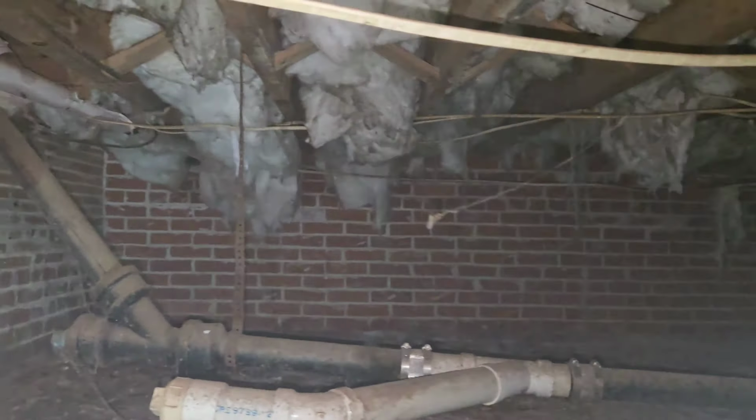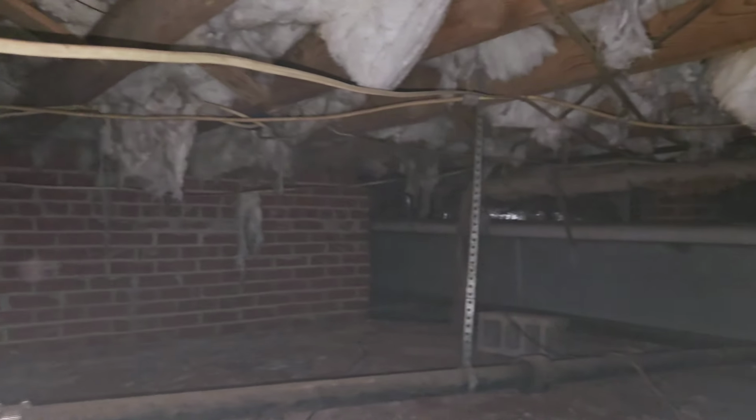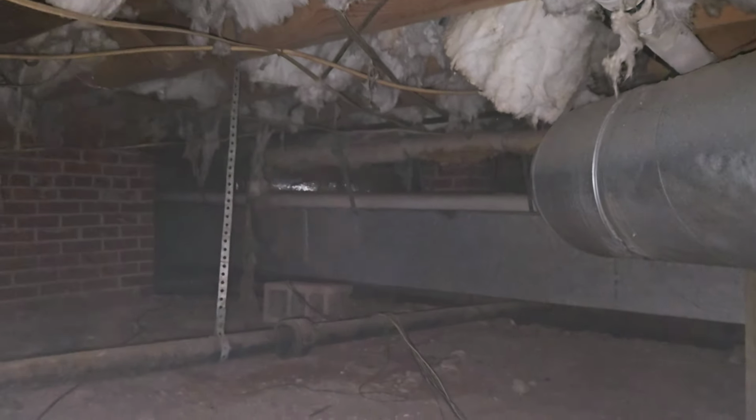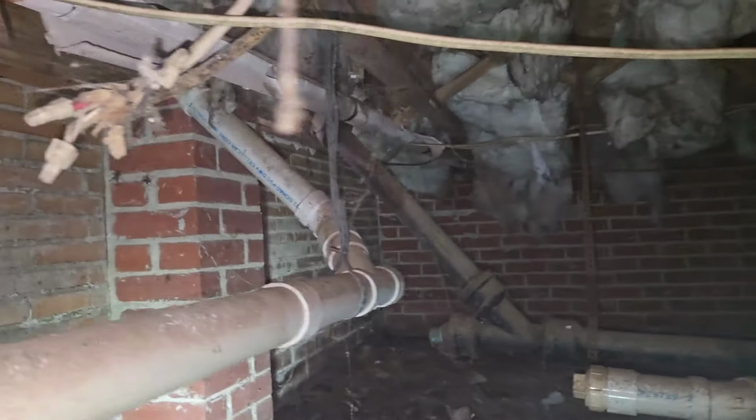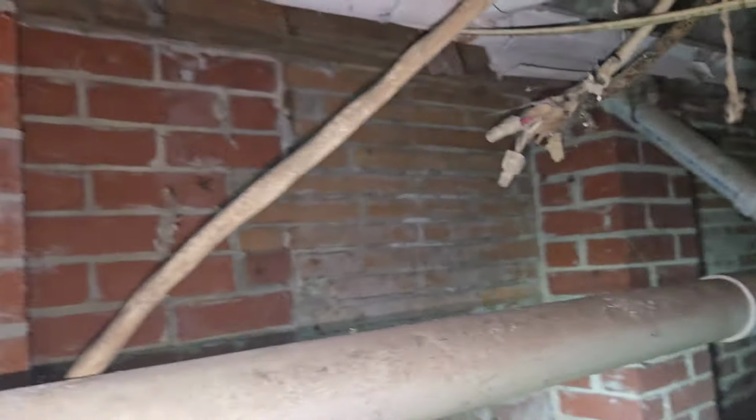Yeah, so there hasn't been a moisture barrier in this crawl space probably ever. See the insulation just... I'm telling you, this house, it's... Well, I mean, you can't... There's more electrical wires just hanging around.